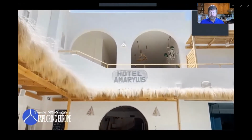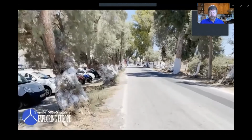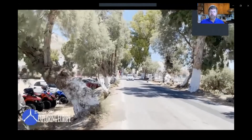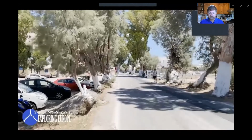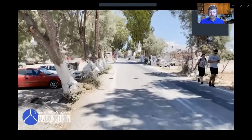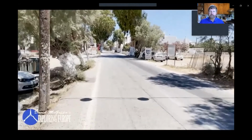This area here is the main road running down to the beach. No sidewalks, so you've got to be a little bit careful. But again, not so much in the way of traffic either. It's the middle of the day here, and people are at the beach or at work at the moment.